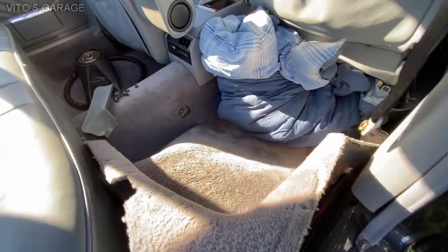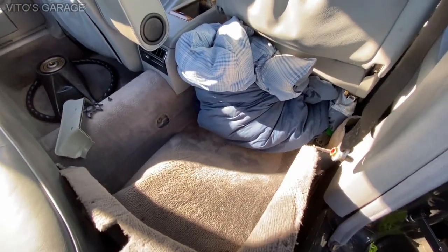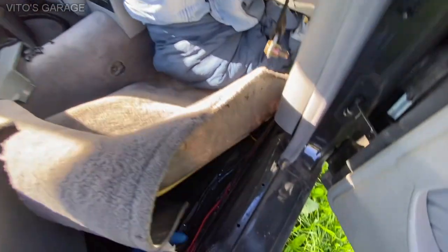All right, guys, I'm getting ready to install the interior on this thing. Everything has been drying up over here. I have cleaned everything up. Everything is nice and beautiful.